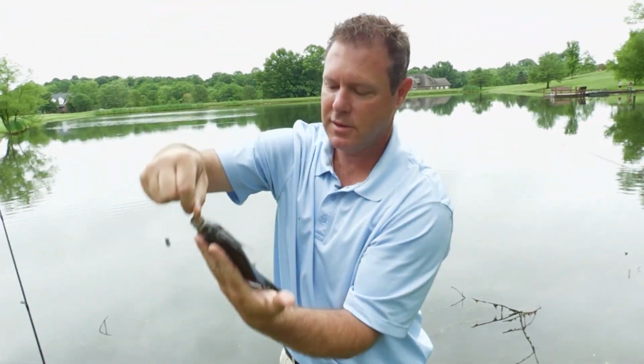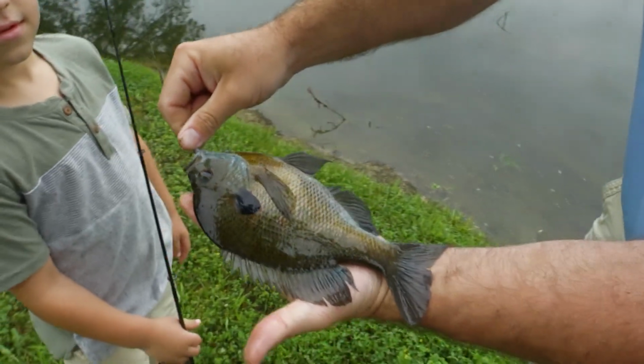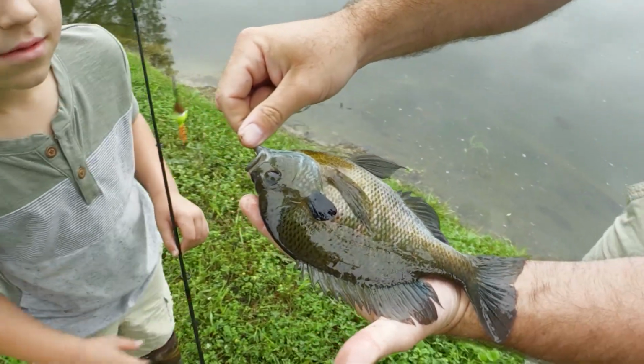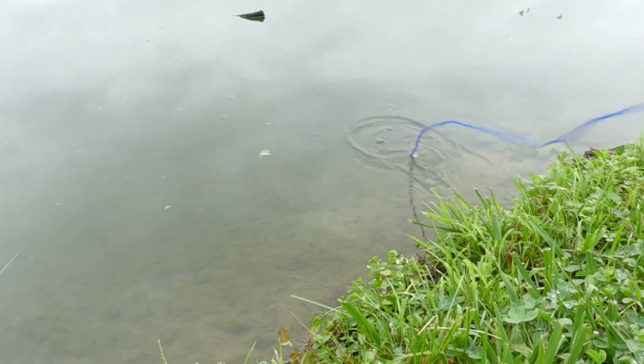I mean, these are just, you talk about catching bluegill big as a pie plate. Look at that. That is huge. What a pretty fish, Leo. Shake him down.